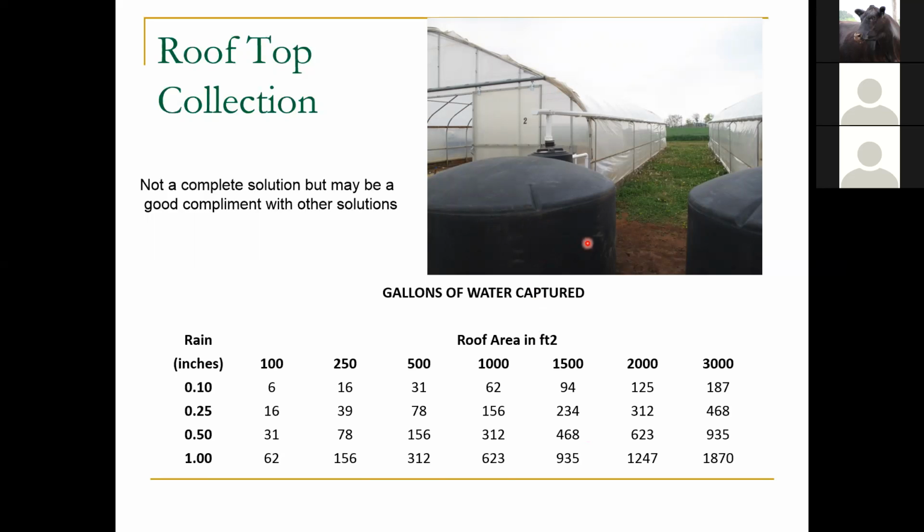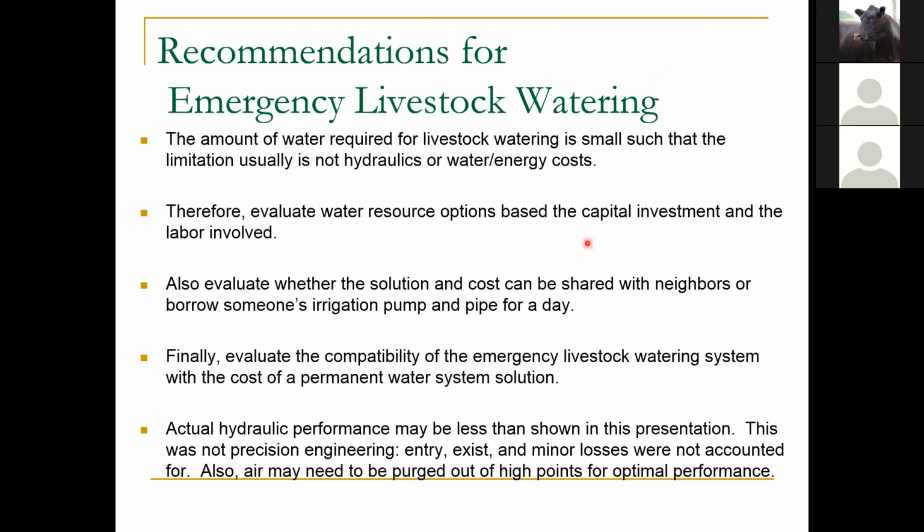I guess I'm ready to summarize. I'm not sure if we'll have any questions, but just to review, maybe you didn't catch some of these points with the details. I don't know if you noticed, but the amount of water required for livestock watering is relatively small, especially if you're like me and work in irrigation. It's really small, such that the limitation usually is not hydraulics or water or energy costs. Those things are really doable.